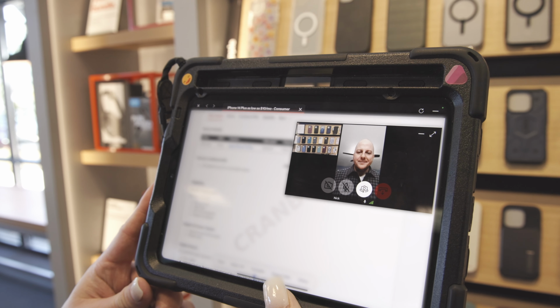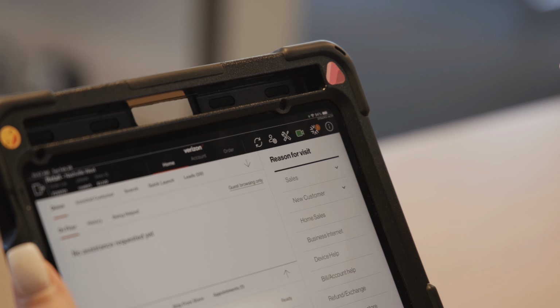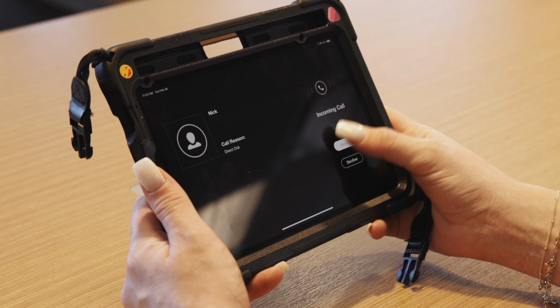There's a little icon on the top of their iPad. They click on a video camera, it turns that video camera green, and they can take an incoming call. The customer has to click on literally two buttons to say that they want to call in and connect with that employee.